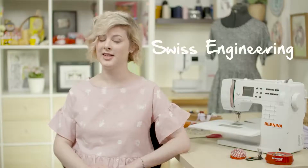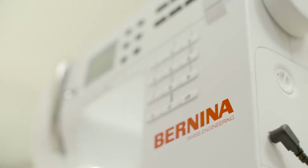The quality of the Bernina 335 is Swiss, which means I know that it's really reliable and that it's going to last for years to come. I know that I have a friend for life. I love being part of the Bernina family because I know that they care about both their machines and the people who sew on them.